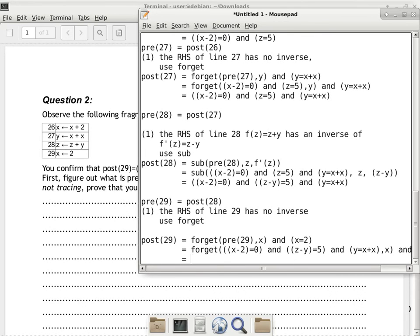All right, so now we actually apply the forget operation. This part we have to forget because it mentions x. Z minus y equals 5, we don't have to forget because it doesn't mention anything about x. Y equals x plus x mentions x, so we have to forget it. So now we end up with just that. Okay? Which is not the same as what we started off with. Why is that?